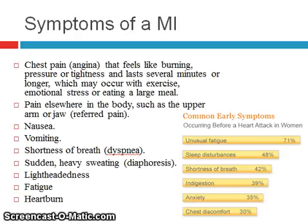What happens is that the nerve endings in the heart will also send nerve impulse signals of pain to these other locations in the body. They will also often experience nausea and vomiting, have difficulty breathing, known as dyspnea, be sweating very profusely, even if it's not hot outside, and this is known as diaphoresis. They can be lightheaded, extremely fatigued, and even have some heartburn.